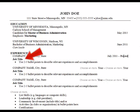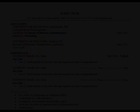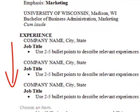Please note that when listing your job title, you must include the exact job title that was assigned to you during your time with the company. It's never acceptable to alter or change a job title in order to make it appear more impressive to employers or more relevant to the types of positions to which you're applying. Start with your most recent experiences and work backwards through your work history in reverse chronological order. Generally, employers expect to see students summarize their work experience from the completion of their undergraduate education to the present day.